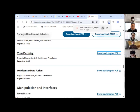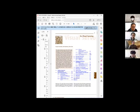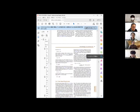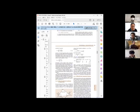Yes, you can download it. For example, the Visual Servo section has several parts, and the theory and coordination are also explained here. So you can download separately by sections, and you can also download the entire book. So it will be useful, I think. Okay, let me go back to here.